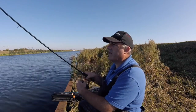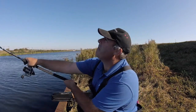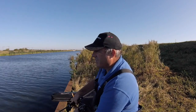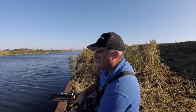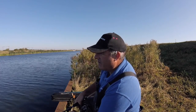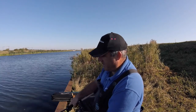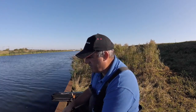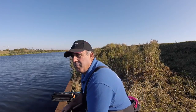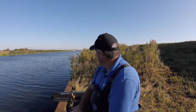To combat the wind, we're casting into the wind a little bit. Sink it, two or three turns on the reel to speed it off, pay the line out by hand, just slowly tighten it up, keep the rod under the water so the surface breeze and the skim doesn't drag the line offline.